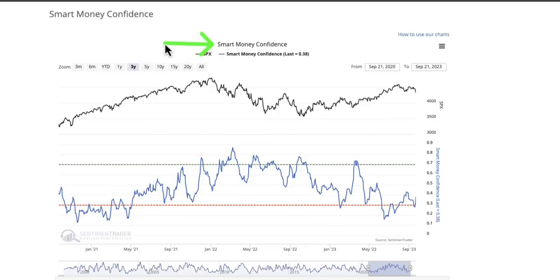Remember, smart money is institutional investors. We're going to look at a 3-year. We may drill into it a little bit more, but I don't even think it's going to be necessary for what I want to show you. And this is by Sentiment Trader. I have no affiliation with them.